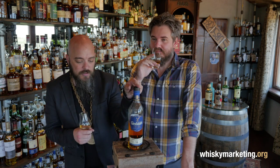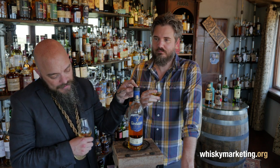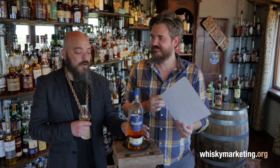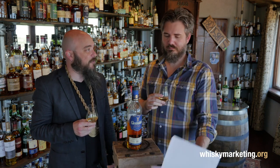So, this is 14 years in American bourbon barrels and then moved into a new charred American oak barrel. New, not used, after it had spent 14 years in used barrels. And I'm trying to remember the guys, Kelvin Cooperage. So the new barrels are from Kelvin Cooperage in Kentucky. And so this should have a little more bite for a 14-year-old whiskey.